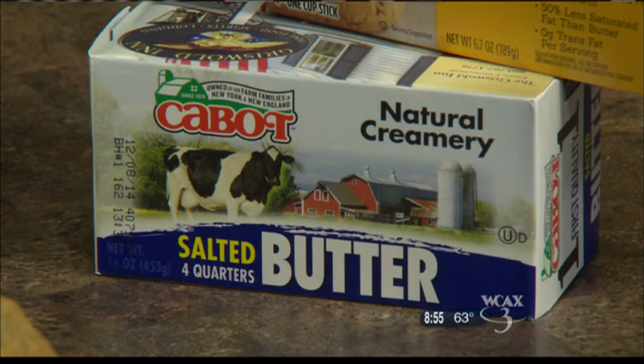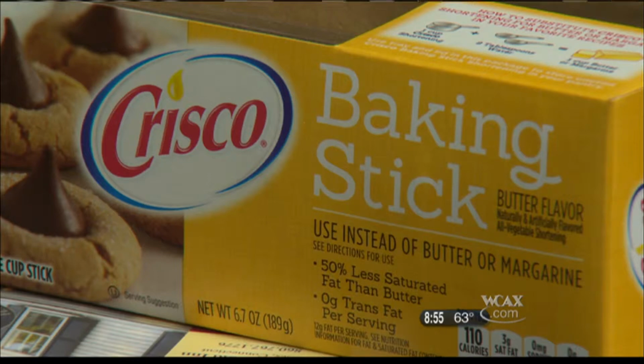And last, we've got our butter versus shortening. And if you're someone like me, using shortening is kind of like, why would you do that? But you said it actually does affect the texture of the cookies. It does. The reason it does, he says, is because of the different fat contents.